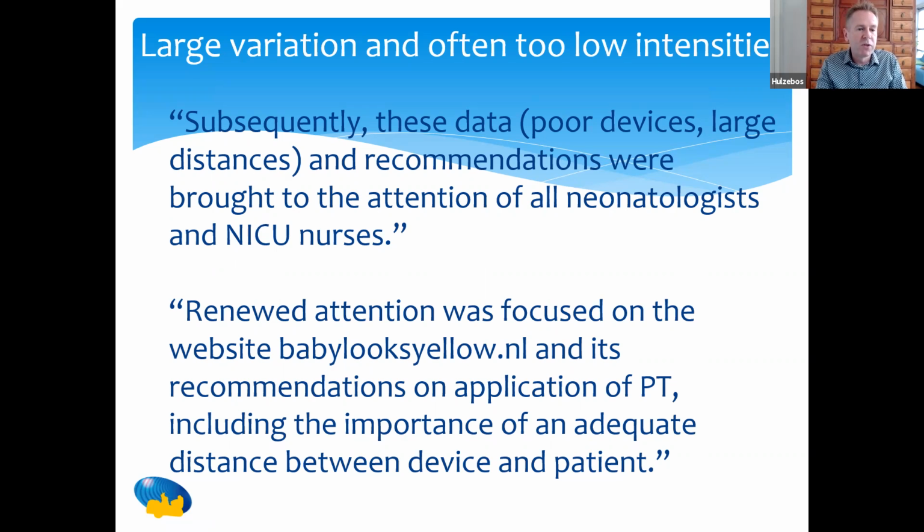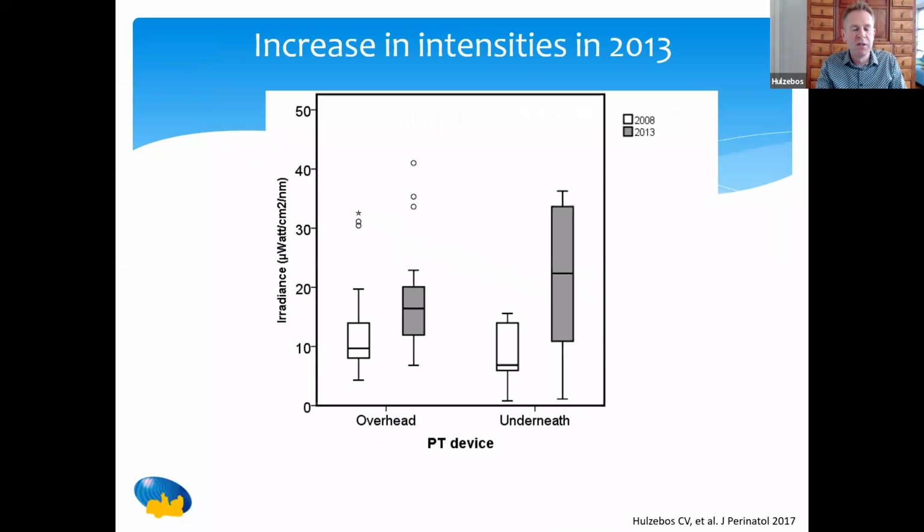Renewed attention was focused on the website Baby Ziet Geel, in English Baby Looks Yellow, and its recommendations on the application of phototherapy, including the importance of an adequate distance between device and patient. And we noted in a follow-up study, while the irradiance of the Dutch phototherapy devices still varied, it had improved markedly from the previously reported results, both for the overhead and also for the underneath devices.